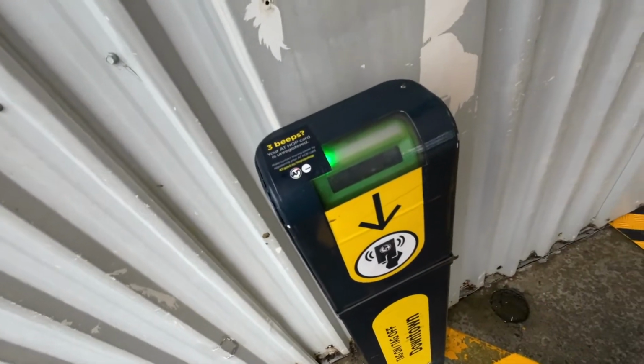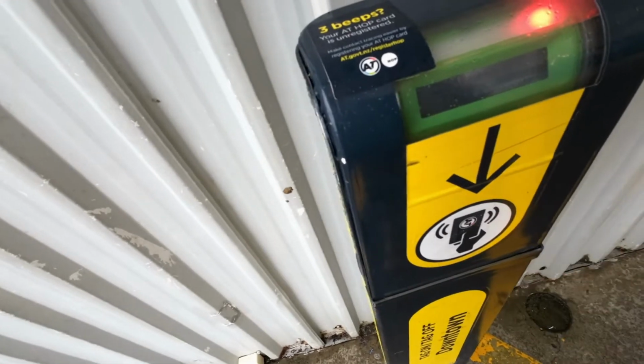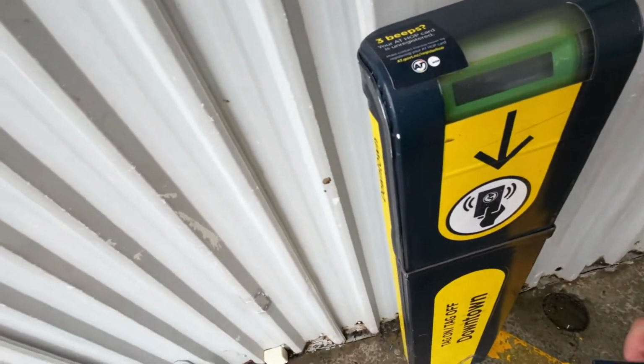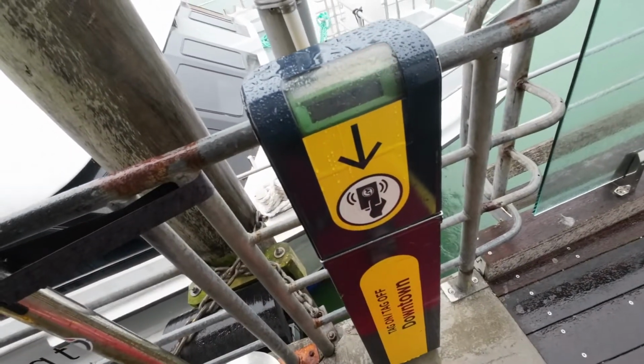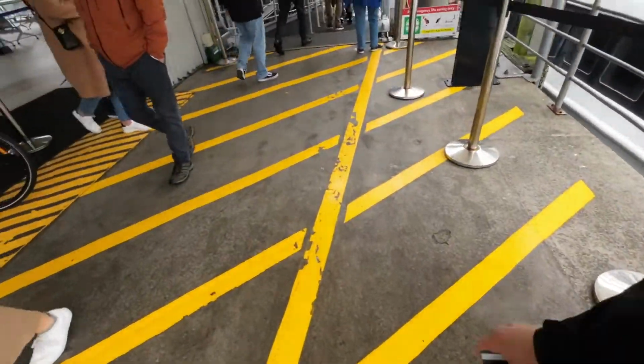Attention all customers travelling to Auckland City. Your vessel is currently boarding at Pier 1. That's Pier 1 for all customers travelling to Auckland City. Final boarding call for all customers travelling to Auckland City. Please make your way immediately to Pier 1. That's Pier 1 for all customers travelling to Auckland City. This is your final boarding call.